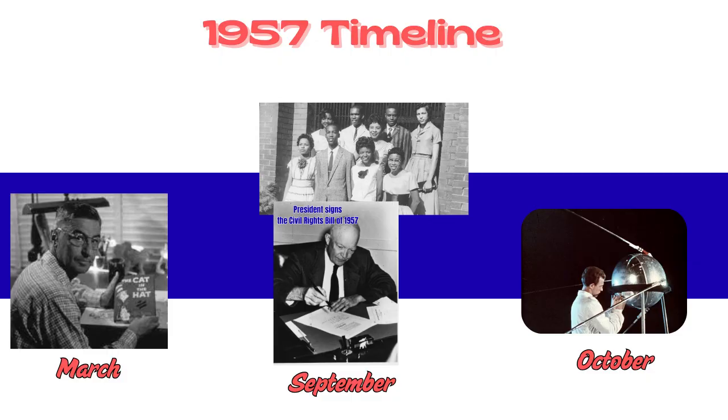Welcome to 1957. As the civil rights movement continued, the Little Rock Nine integrated Central High School, and the Civil Rights Bill of 1957 passed, starting to change the complexion of the entire decade as we were getting ready to march into the 1960s. But a lot of people were looking skyward because the Soviet Union launched Sputnik 1 in October of 1957. That started the space race, the very start of that craziness that led to some wonderful, magnificent innovations later on.